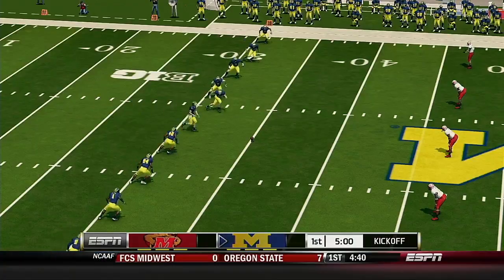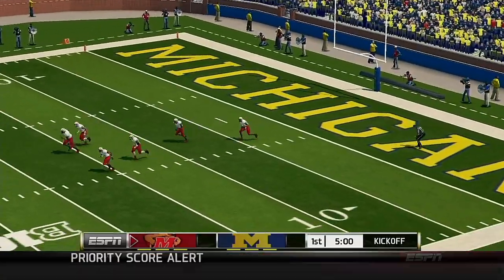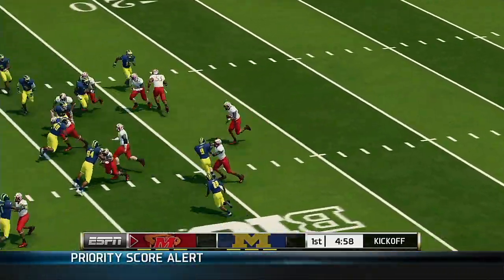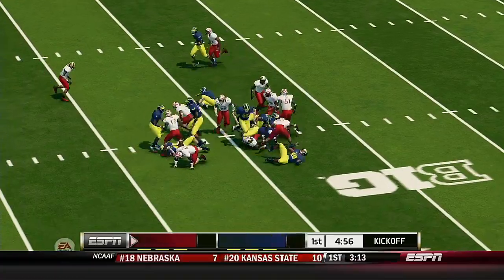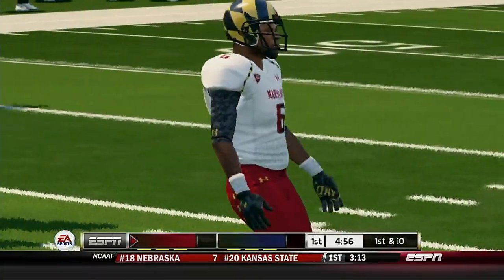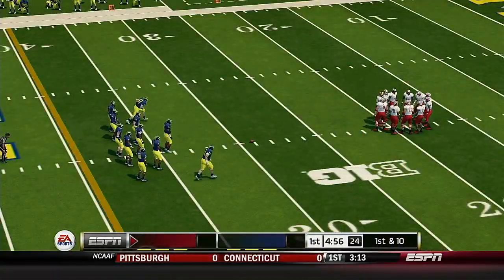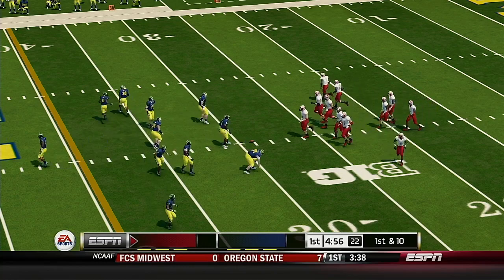Michigan is lined up to kick the ball off first, and we are ready to go. Weaver takes it at the 4, and he's taken down at the 29. So let's see what the offense can do as they come out onto the field.